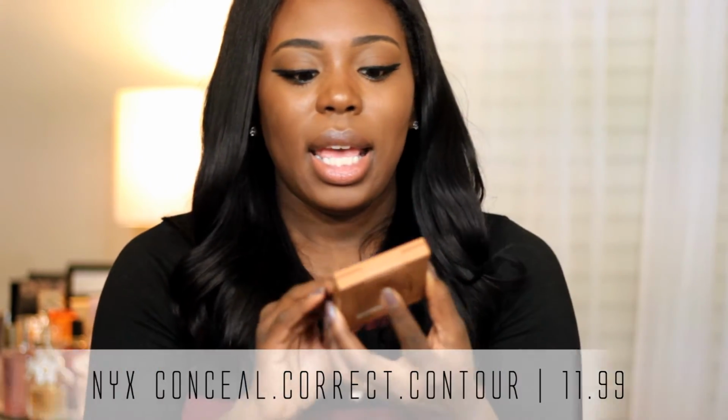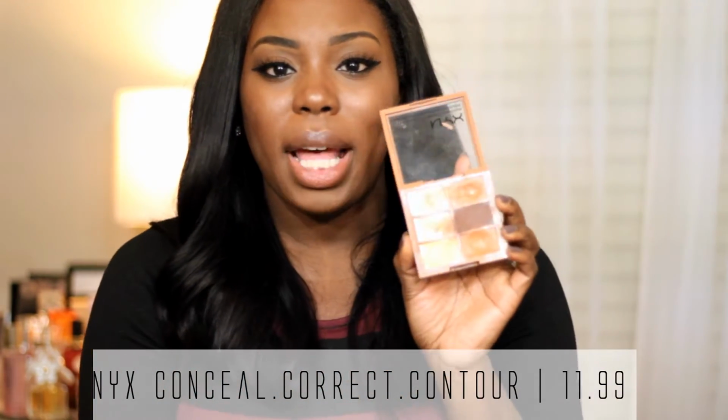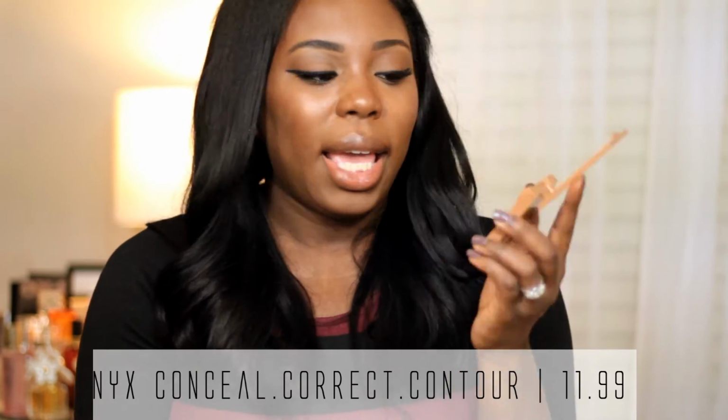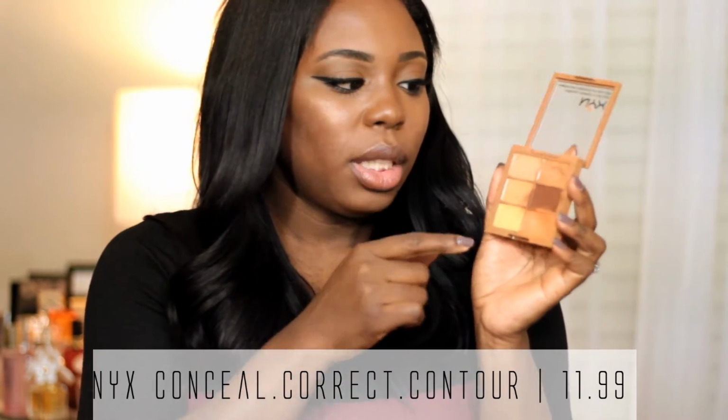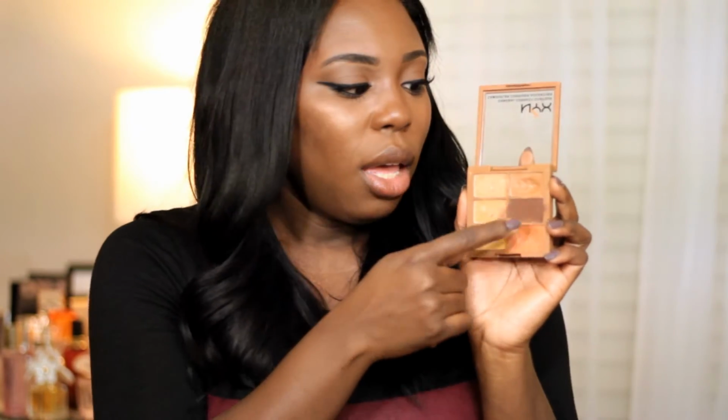The last drugstore concealer that I wanted to mention is a part of a palette, and this is the NYX Conceal, Correct, and Contour palette. And I love this little palette. It's perfect for travel, and I love the fact that it has multiple shades in it. Some of the shades I don't really use, like these shades over here, I don't really touch at all, but this one I love using for my brows. I like to just outline my brows, give it a more crisp look with this one.